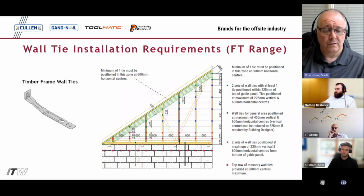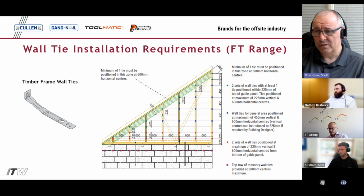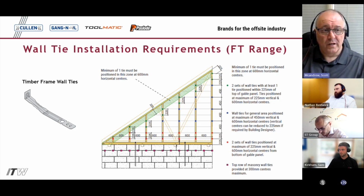Now, on a previous GRB information sheet, we didn't detail the wall ties. It's a question that's been raised, and we've been asked about this through our technical support team. So this has now been added to show the wall ties. The position shown in here is to meet the requirement of the NHBC.